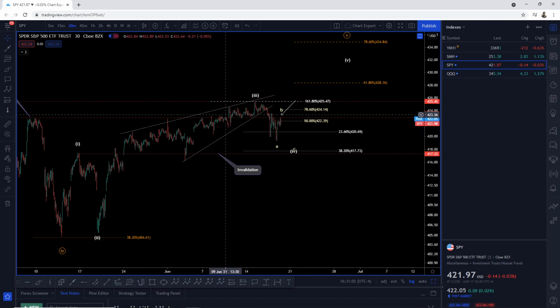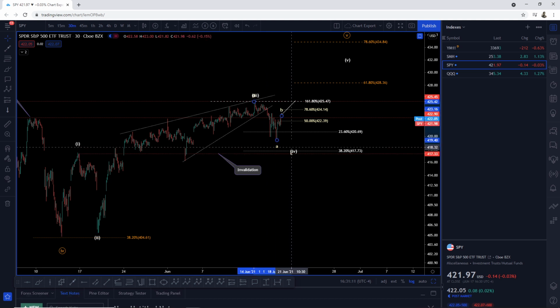All right, as you can see here, we started forming an ending diagonal, which we broke yesterday, June the 16th, and we're now in the wave 4, what appears to be the wave 4 at the very least.